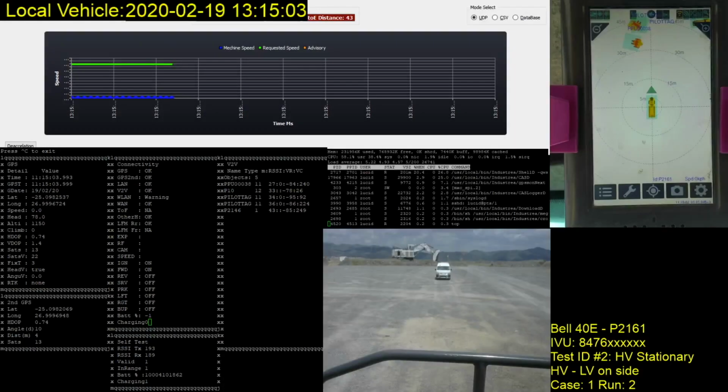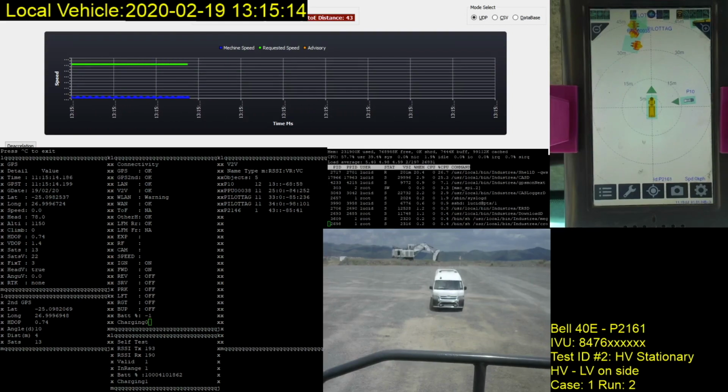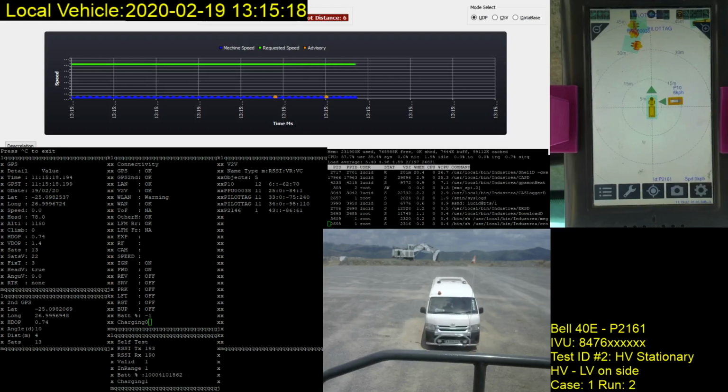P1. Truck-to-person internal view. Here is what the operator is seeing. The driver has the ability to see these visuals and reports as they are sitting in the vehicle. In this case, the local vehicle, LV, is approaching a stationary heavy vehicle, HV. Wabtec is taking the video from the perspective of the HV, in this case, an articulated dump truck.